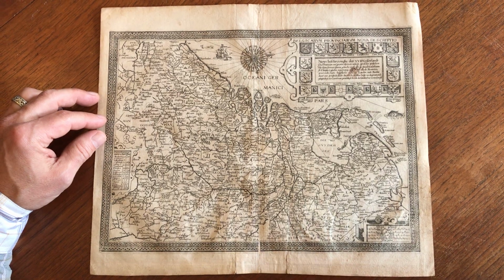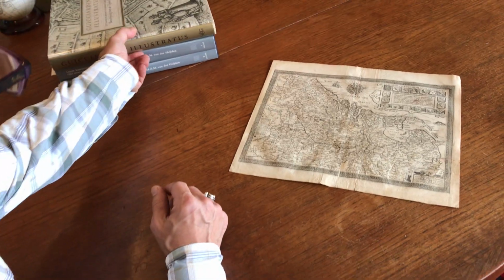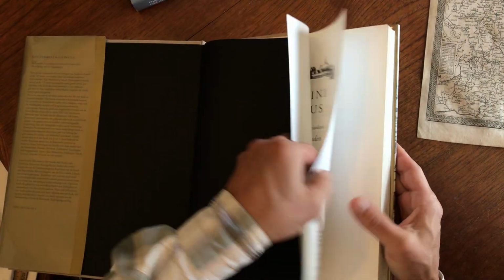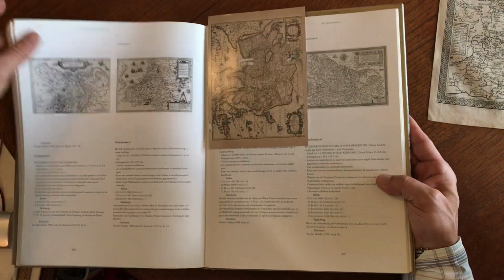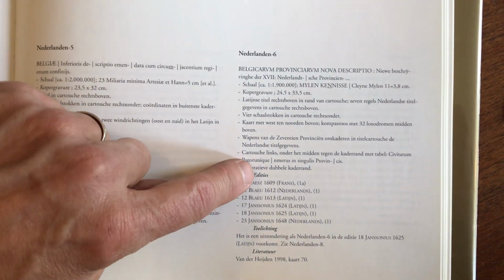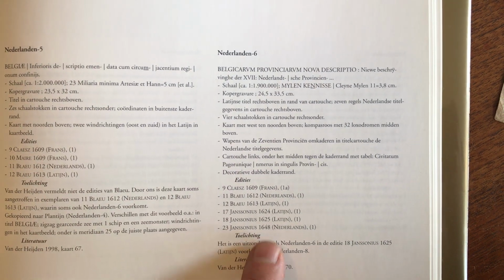If we want to look this map up in reference books, there are several places we could. The most obvious would be this reference book here, which is comprehensive and monumental, and one of the standard works on this topic. Right here, yes, Guicciardini Illustratus. And if we go to where this map is listed, we will find here it is cited as Nederlanden 6, and we see here the various editions. They range from 1609 up to 1648.